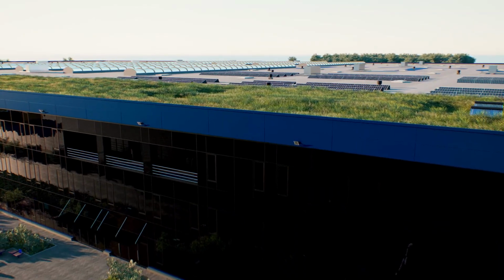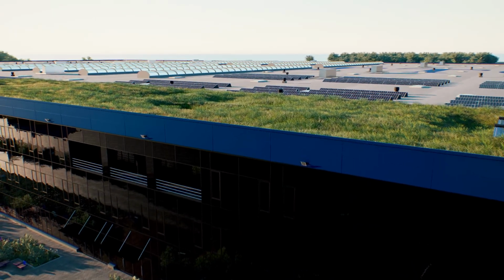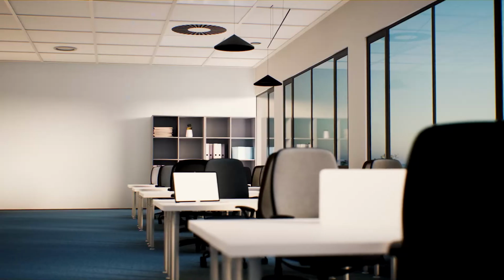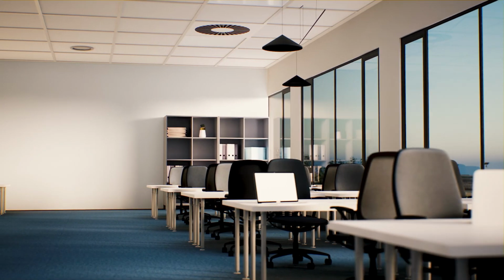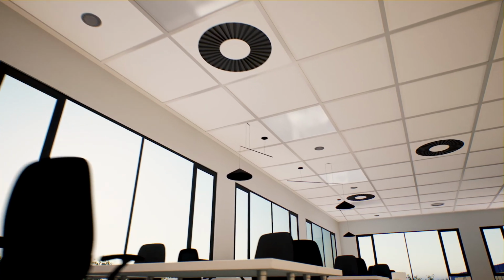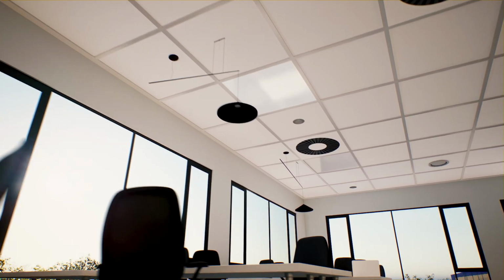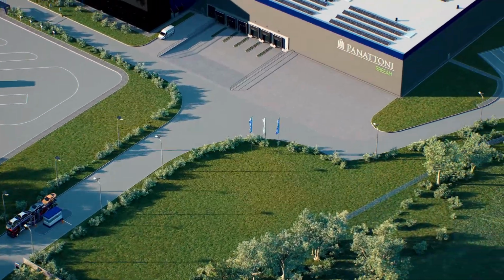While outdoor greenery helps to reduce the ambient temperature in the summer, it also plays a key role in the health and well-being of the users of the building. We provide office space with increased access to daylight and with the best acoustics. We also prepare a thermal comfort analysis and an air quality plan for each new project.